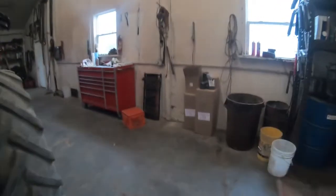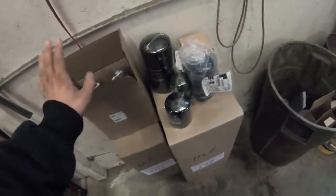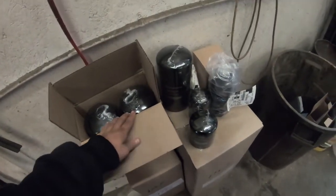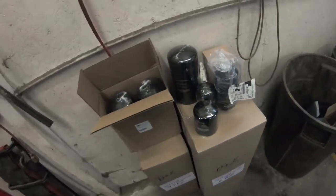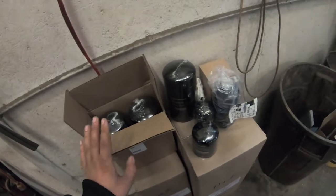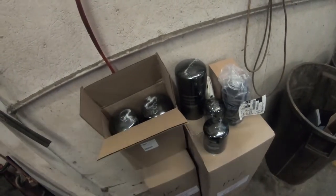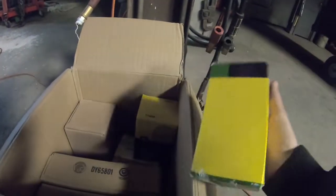Those were the ones I was talking about, just the engine oil filters, no air or anything. Just all the oils: hydraulic oil, transmission oil for the hydrostatic, engine oil, fuel water separator. 400 bucks is what it came out to be for just oil, fuel, and water filters. So unfortunately, knowing John Deere, knowing Ag Pro, 600 bucks in filters.